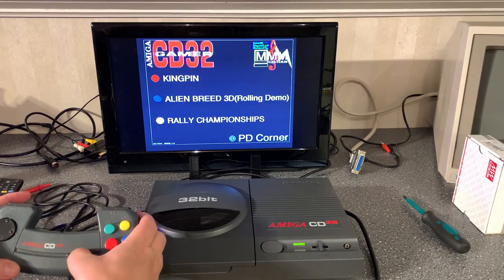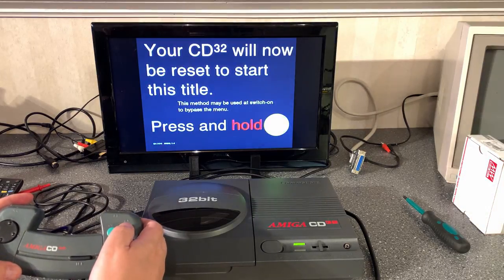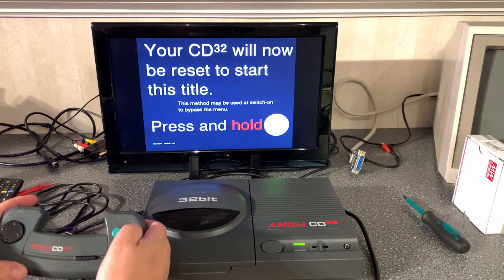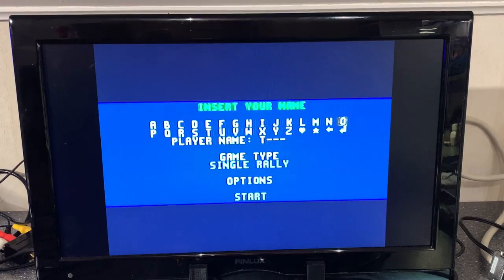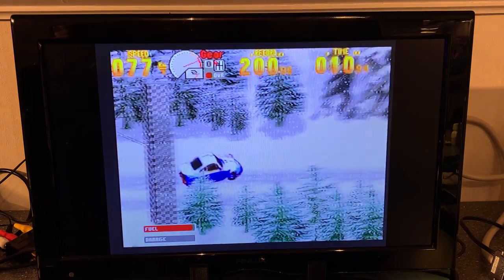And then press and hold yellow. All right, how do you play this?